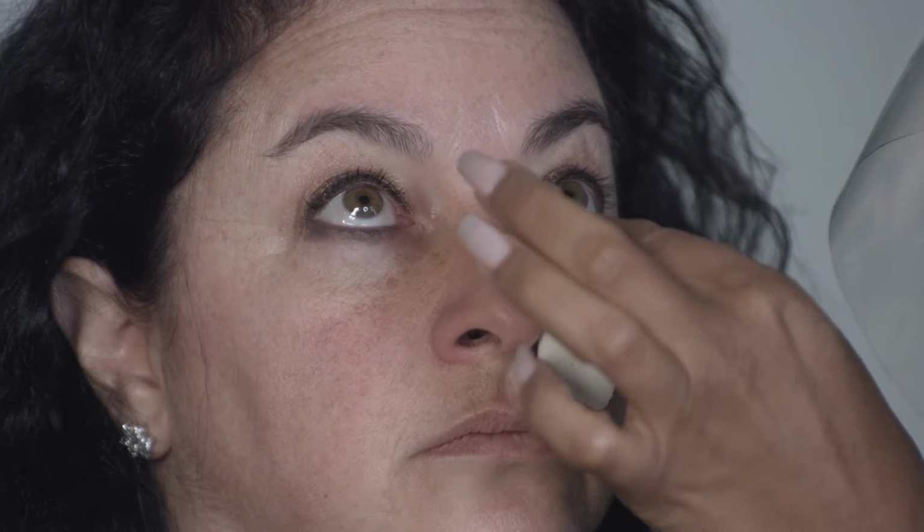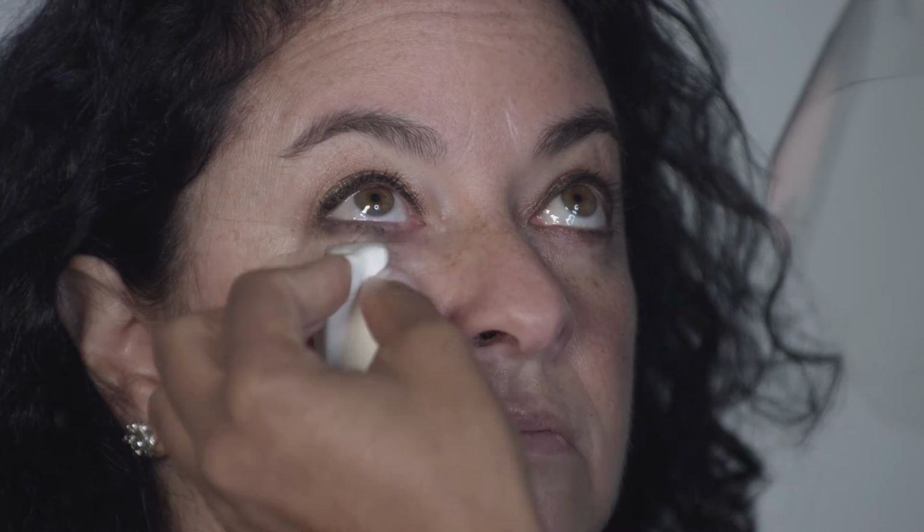Now you can either choose to do your eyes first or you can do your eyes last. It really depends on what type of colors you're using. If you're using darker colors, sometimes it's easier to start with the eyes first. That way, if you have any little bit of fallout or if you make a mistake, you're able to clean it up without having to go back in a second time and fix your concealer.